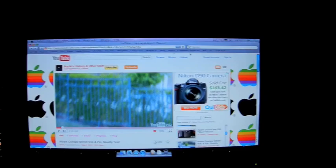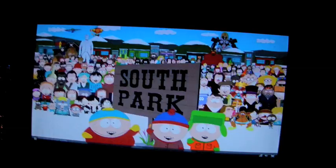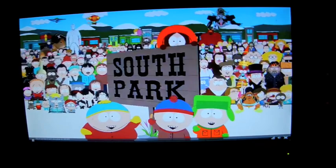Now, let's go watch some South Park. If you watch South Park, we'll play the Apple episode, Human CentiPad. So yeah, that's pretty funny. We'll play this. I'm going to be really happy with this machine. So yes, it is playing it in HD. This is unbelievable. It really is.